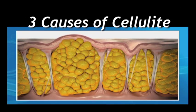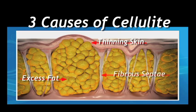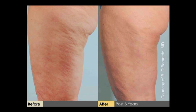Finally, there's extra fat beneath the skin causing that cottage cheese look. So there's three parts that actually cause the cellulite: the extra fat, the thinning skin, and those fibrous septae. And we've used many techniques to get rid of cellulite. There's been rollers and potions and lotions and lasers and all kinds of things have been tried, but nothing until just now has been successful. Cellulaze is the first effective long-term solution for cellulite.